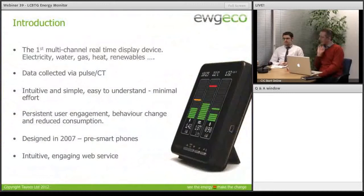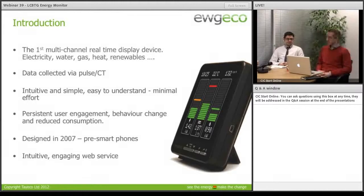So the product, we started the company about 6 years ago, and we were the first multi-channel real-time display device for electricity, water, gas, and since then we added heat and renewables, and we can connect to a number of different types of data. We connect to legacy type meters via pulses, and we use CTs to connect onto electricity. The whole focus of the product really is to give an intuitive, simple and easy to understand interface, which requires minimal effort to understand. We wanted to present information to consumers in a way that was very easy to access, and so we decided to use colour and a very simple traffic light system because those are things that are universally understood.